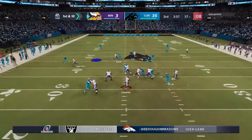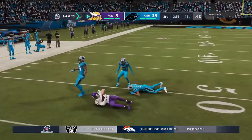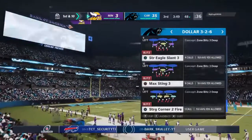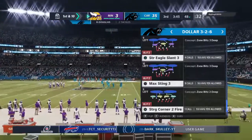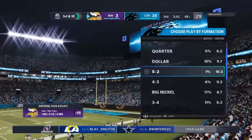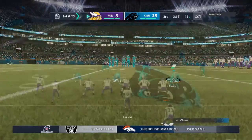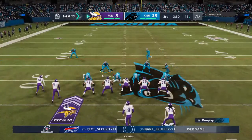Play action now. Cousins. And Rudolph has it, the tight end. And able to get this one across the 45 before he's brought down. Consecutive catches for him. That's good for 11. Vikings first down. Two first downs have him up near midfield now on 1st and 10.